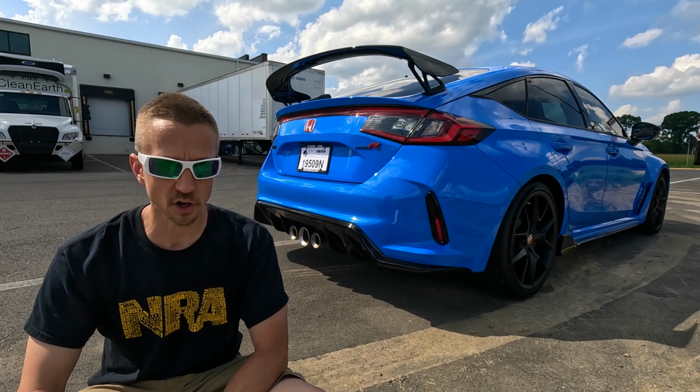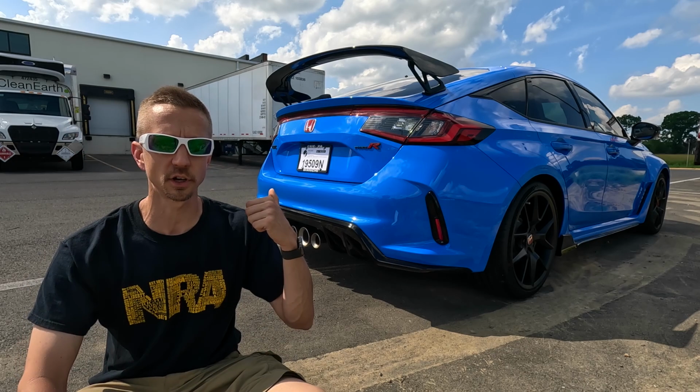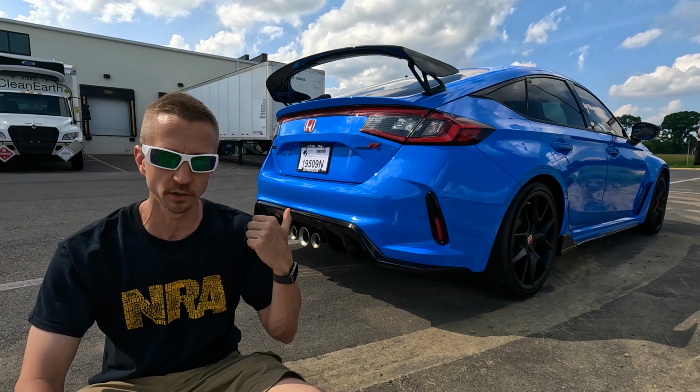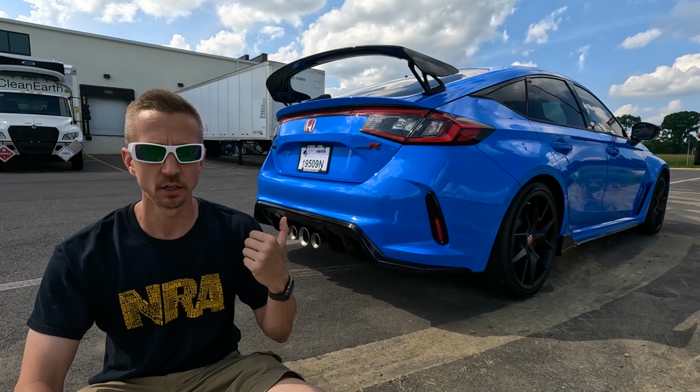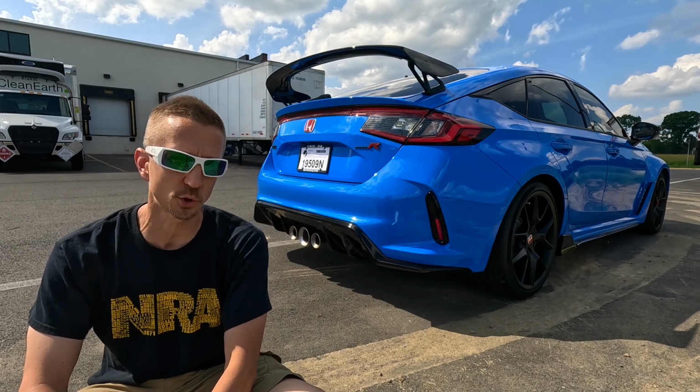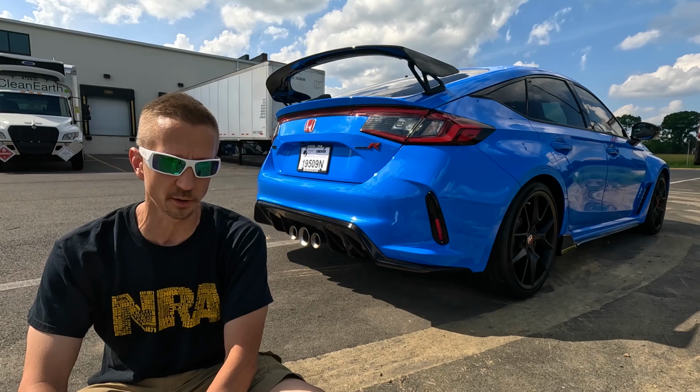And for the insurance cost, I had this car registered under collector car insurance since I'm driving this car under 5,000 miles a year and I'm not taking it to the track. So I pay $80 a month for insurance, full coverage on the 24 Civic Type-R. If I went through regular insurance, I think I was quoted about $120 to $130 a month.